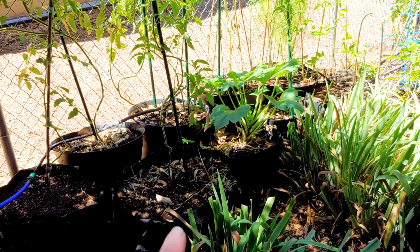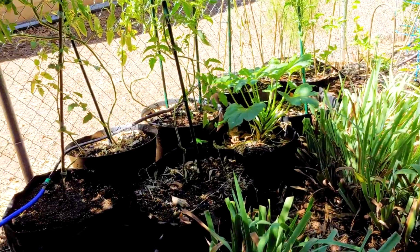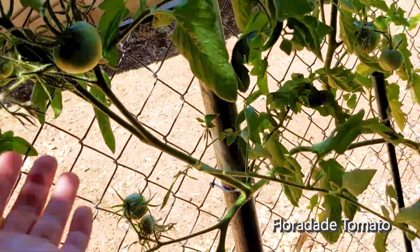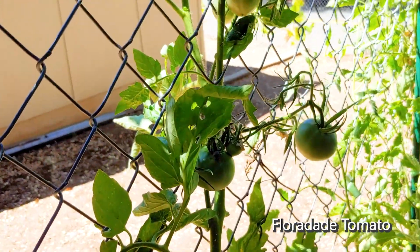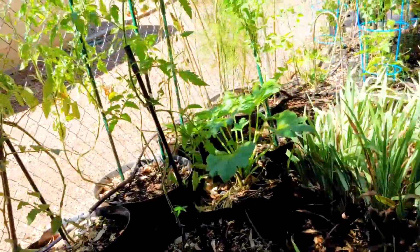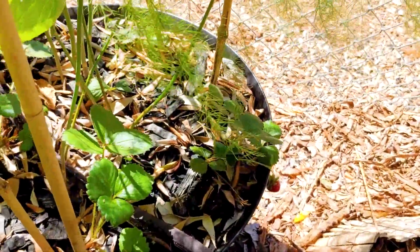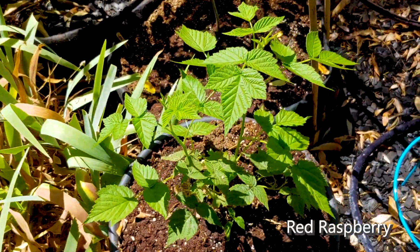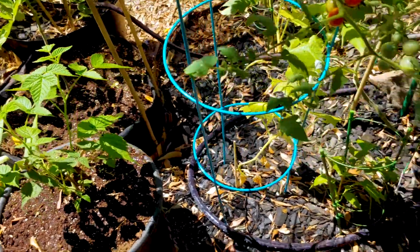For this area, I have moved out the potatoes that were right around here and moved in some orphan tomatoes. This heat-loving tomato is growing amazing. It's beautiful. Looks like there might be some strawberries back there. This raspberry plant has grown quite a few inches since last month.